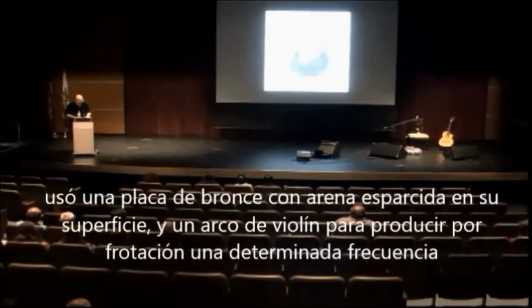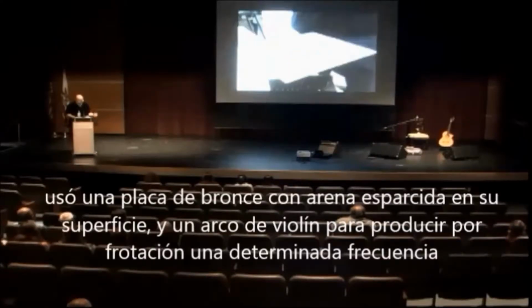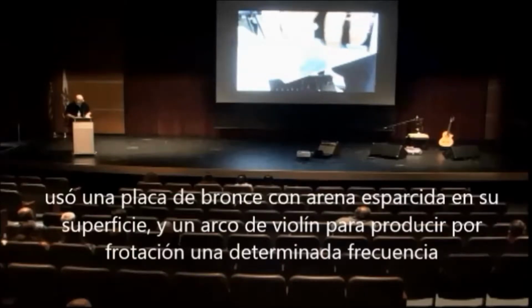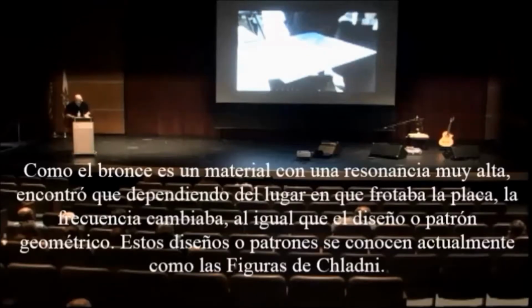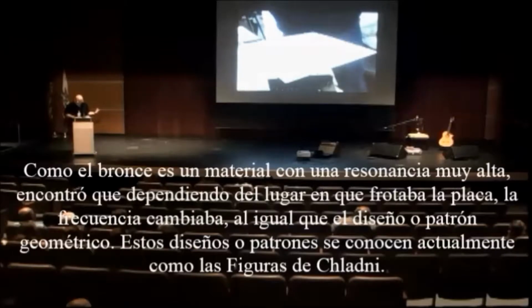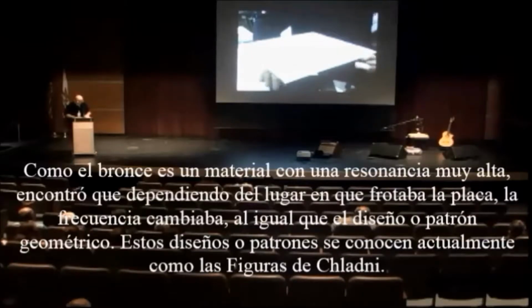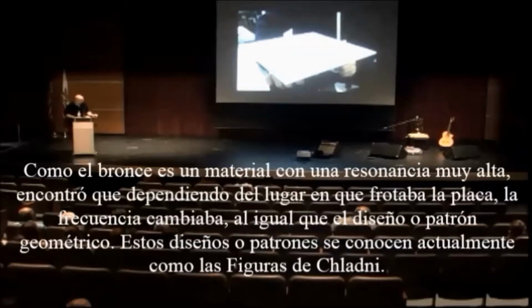This is the guy. He used a sand-strewn brass plate excited by a violin bow. And since brass is a highly resonant material, he found that a large number of archetypical geometric patterns could be created depending on where on the edge of the plate the bow was drawn. So we can see this experiment right here. And these patterns are now known as the Chladni figures. You're going to see the patterns right next to this.